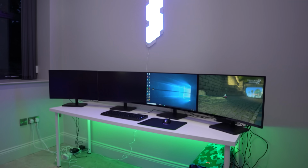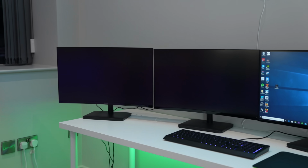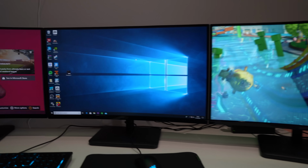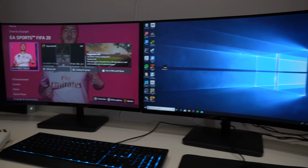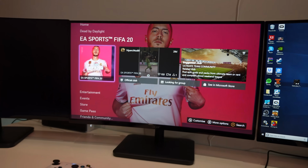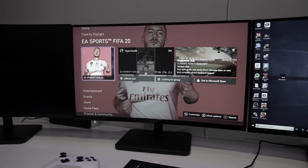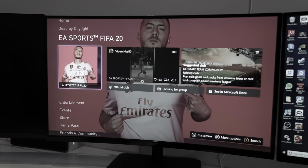We've got 2 out of 4 monitors done. We've just got 2 more to go. Guys, we're gonna set the Xbox up now, and then after that, it's time for the big dog, the PS5. Boys and girls, we've got the Switch, we've got the PC, and now we've got the Xbox. FIFA ready to go, even though I don't think Tamsin really likes FIFA, but oh well.